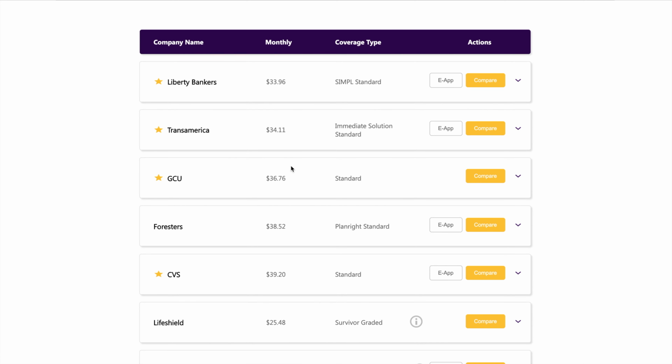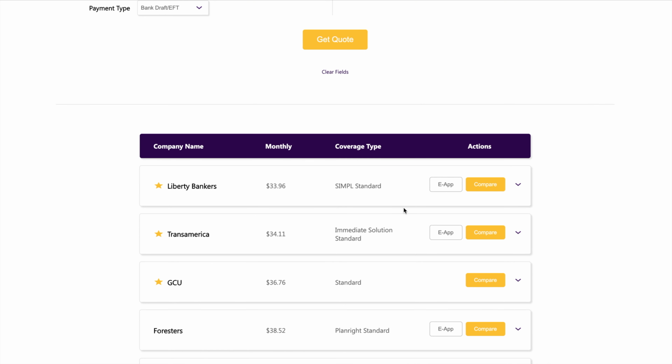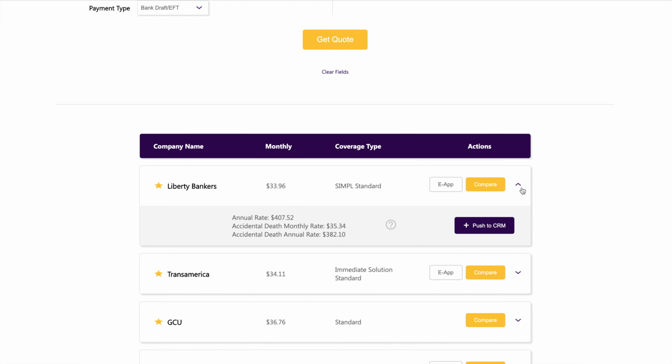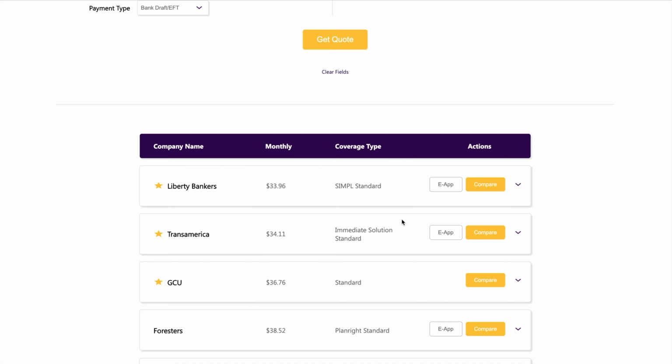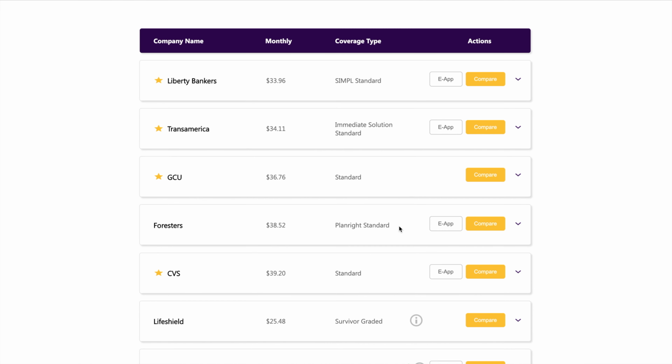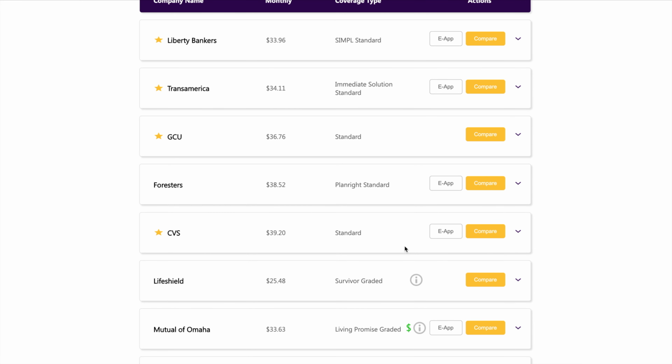So we're presented with our list of companies here. You can see you have several options to even get COPD full day one. So we have Liberty Bankers, we'll take it standard if ever. Transamerica similarly will take it standard if ever. We have GCU and Foresters as well with the same parameters, as well as CVS, the Ascendo Aetna product.